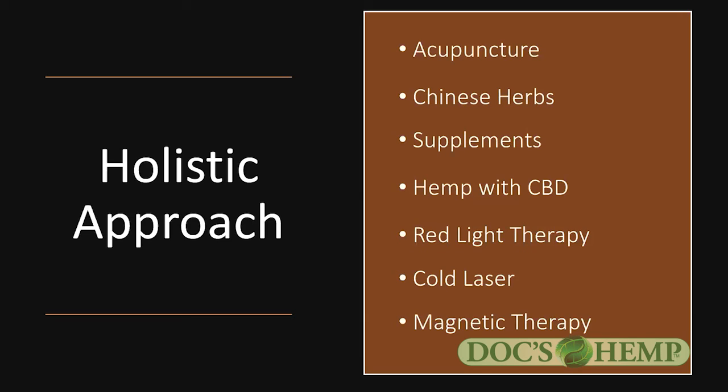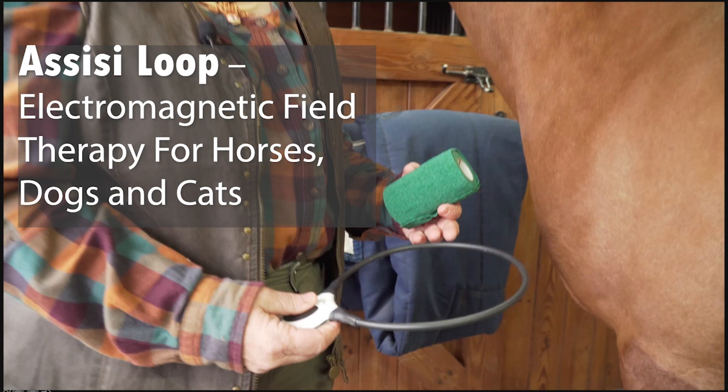But when we are talking about growing sole in a horse that really doesn't want to grow sole, sometimes we need to increase blood flow to that area, which we can't do with just topicals. And one thing we could try here would be an Assisi Loop, which is some PEMF therapy.